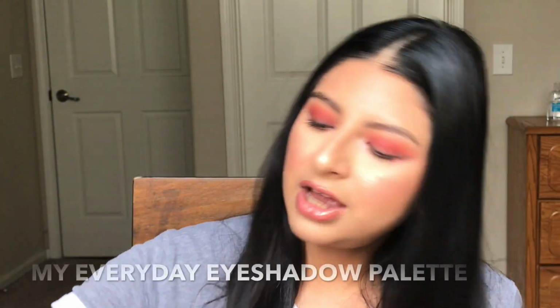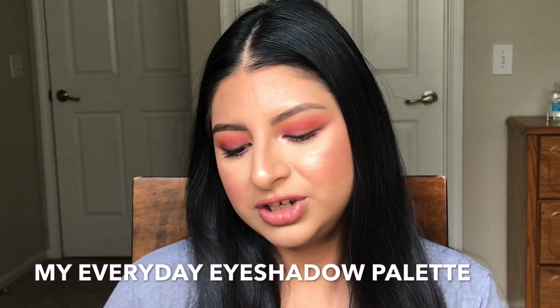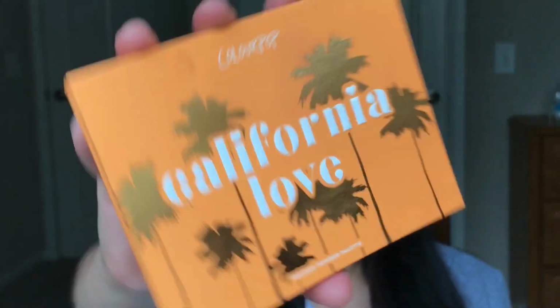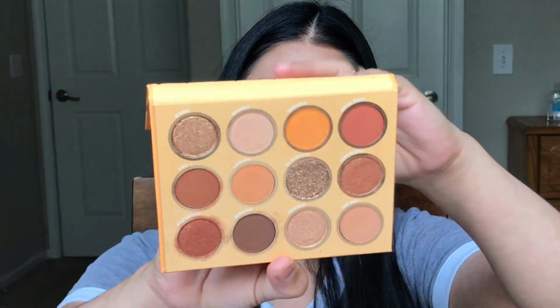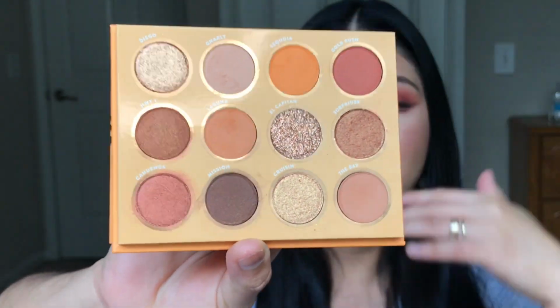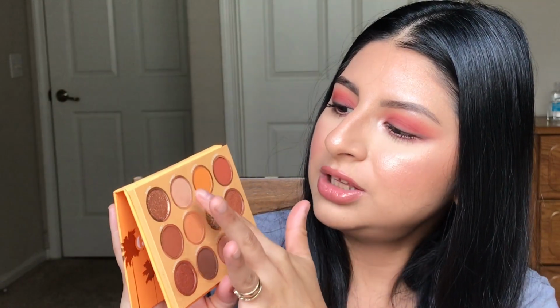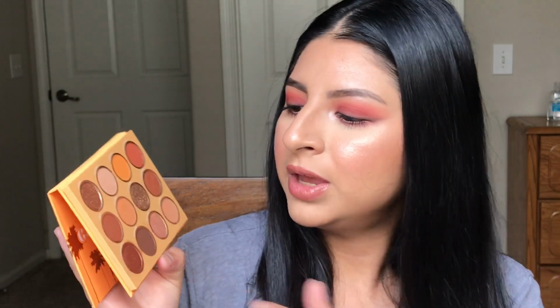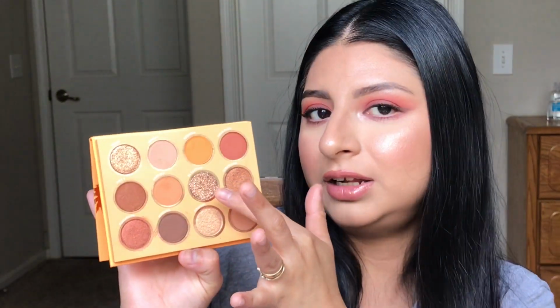My everyday eyeshadow palette is my ColourPop California Love eyeshadow, and this is how the palette looks. It doesn't have a mirror, but I'm okay with that. It's well loved. I really like it. You have everything you need in this palette. You have your cream shade to set your eyelids, you have your transition shade, you have your deep colors if you want to deepen your look, like for a nighttime look. You have your shimmers, and you have a glitter right here.